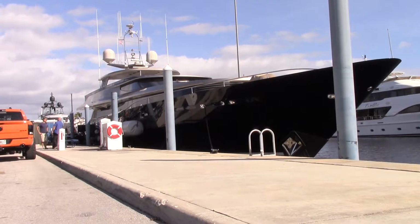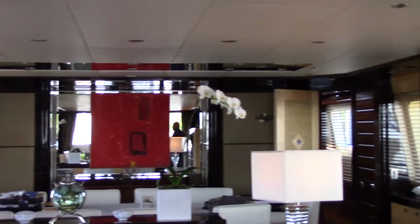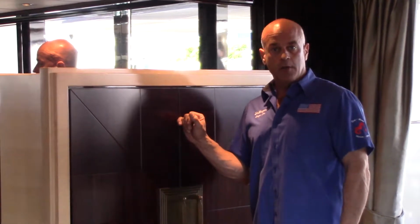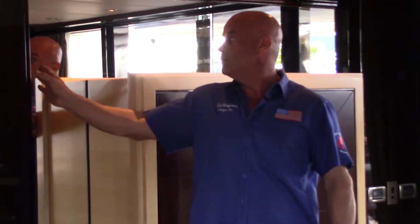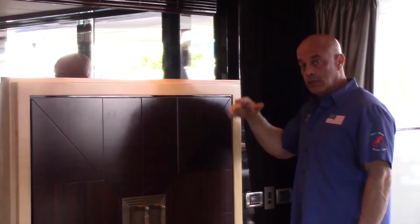Okay, so we're in the main salon. This is an alloy yacht. If you're familiar with them at all, it's an extremely high quality vessel. Fit, finish, and the attention to detail is incredible. So one of the first projects that we're going to get started on is we're going to make this cabinet bigger, which virtually means getting rid of this cabinet from the wall and creating something that goes basically from this side to this side, floor to ceiling.